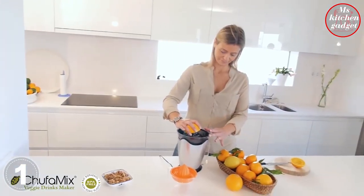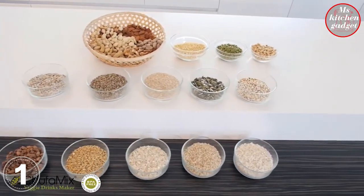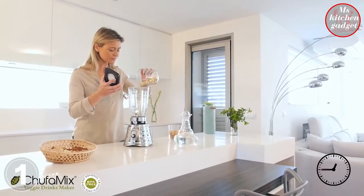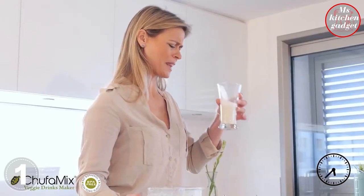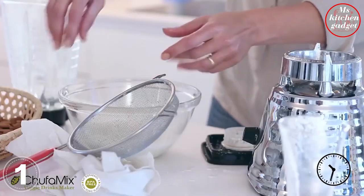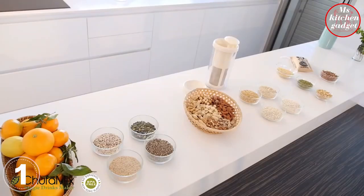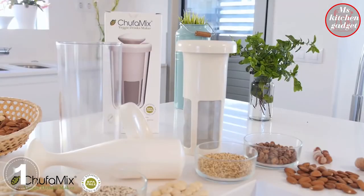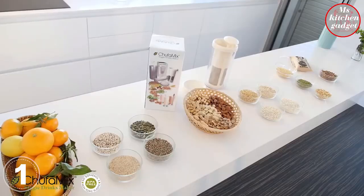We can squeeze an orange easily, but can we squeeze nuts, cereals or seeds? Is it possible to make our own veggie drinks so simply? Let's try to make almond milk in a traditional blender. It doesn't taste so good. Let's try straining it. We did it, but it's too much work to do every day. At last, there's a new way to make vegetable milks at home. Chufamix Veggie Drinks Maker.